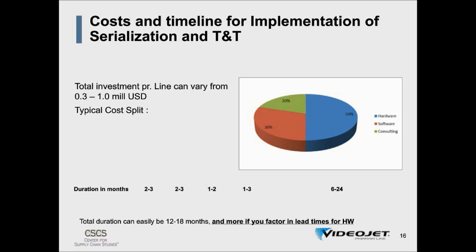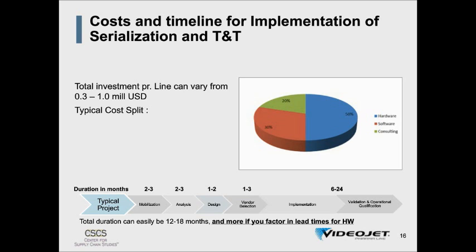And then the duration, which I think is an important point. The total duration can easily be 1 to 1.5 years. I think it's rare to see quicker projects, but it can be done, and Bob will talk about one suggestion for how to do this. But overall, we can be looking at up to 24 months because you also need to factor in that some of the critical hardware that you need to acquire and implement is starting to have significant lead times, as a lot of companies are now getting into the market and starting their projects, and the supply of this hardware is smaller than the demand. So that's another reason why you need to get started as soon as possible if you haven't already done so.